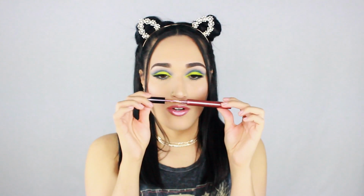And there's no smell as far as I can tell, which I like because I don't really like super fragrant products. But the application of this is bomb. It's so bomb, I can't even explain it. Like I said earlier, it's super opaque. This is only one layer of the gloss, which is crazy. It's super opaque, it's not sticky at all, and it's really light on the lips.